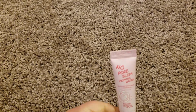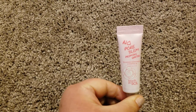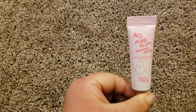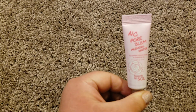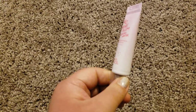The first item that we got was this little thing that is so cute that says No Pore-blem Priming Water. It's from Touch in Soul. It is toning water and essential oils. It is 0.20 fluid ounces, which is 6 milliliters, and it is made in Korea.